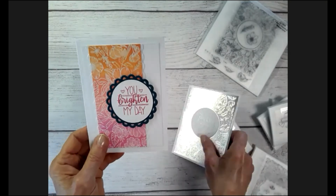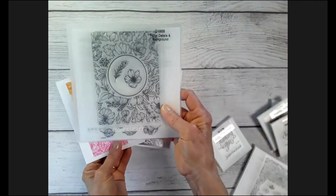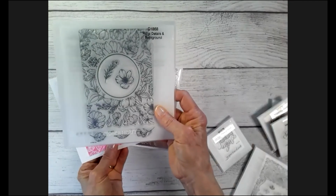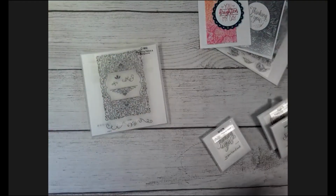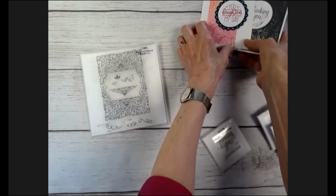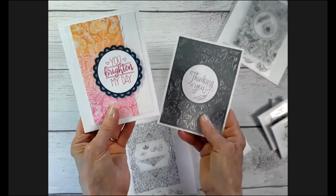So there's a couple of options of what you can do with this border and background and floral detail stamp set. So now there's the other one. And what I wanted to point out was on this one, this is a very elegant looking card, and this is more whimsical.